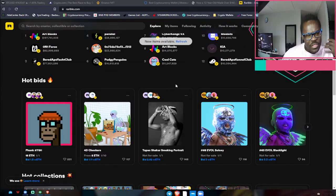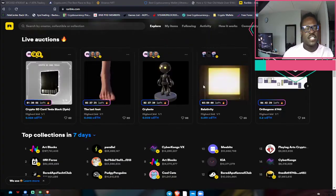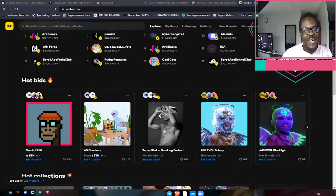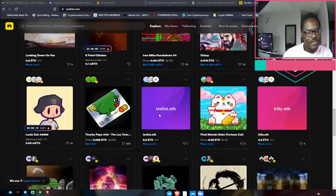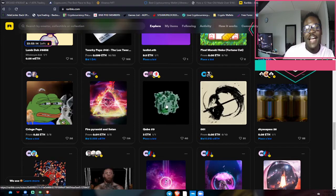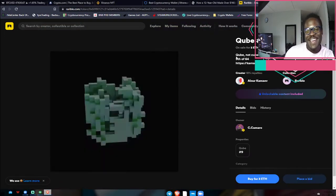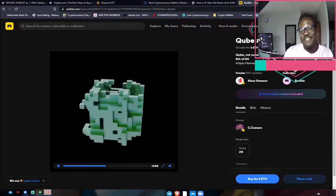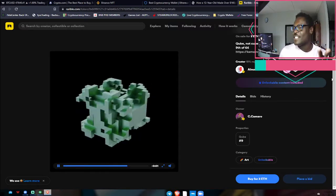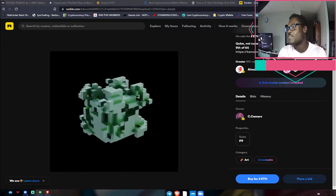But other than that, it's crazy to see some of the artworks on here. Highly recommend. Like this little square ball, I was just looking at it, and it reminded me of Minecraft, and it's selling for 3 ETH. I have no idea what this is, but it's selling for 3 Ethereum, and this is where we're at right now. And yes, Pudgy Penguins, thank you to whoever dropped that.